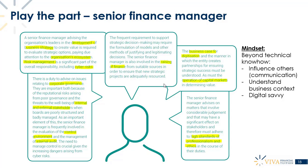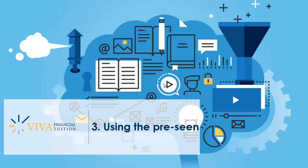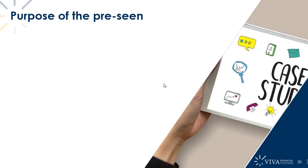So you need to brush up on the theory that's covered in the new E3 2019 syllabus, and be ethically aware. Next up, we have the Prescene itself. This is a 25 to 30 page document that you receive 6 to 7 weeks before your exam, and how you engage with this document will determine to a large extent how you do on the day of the exam.